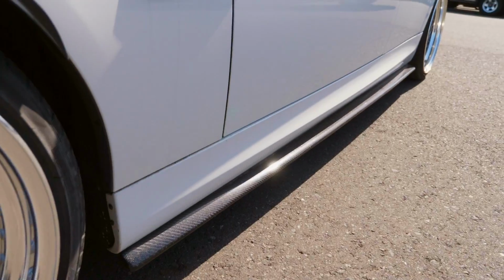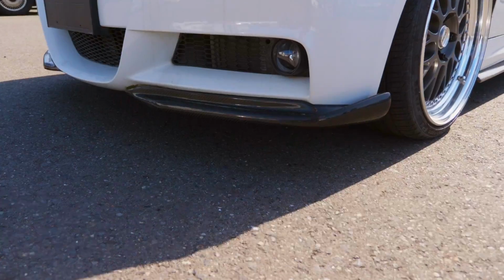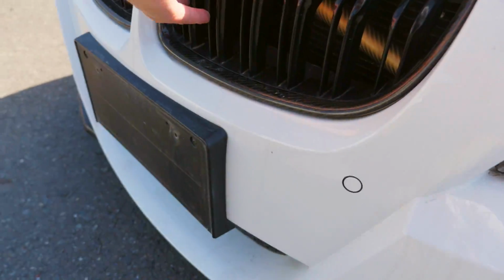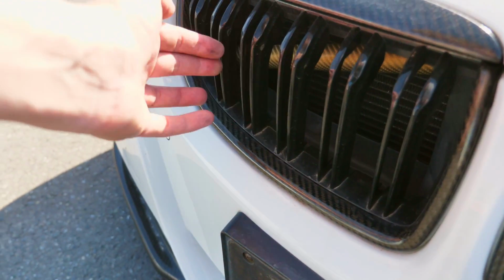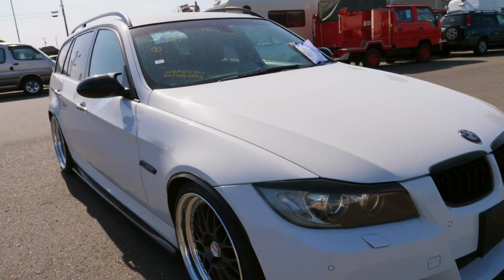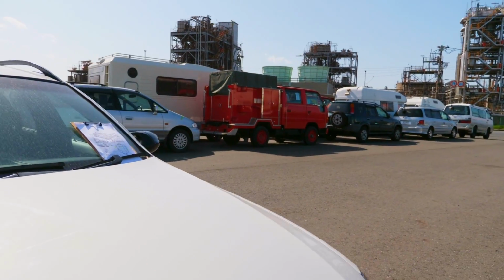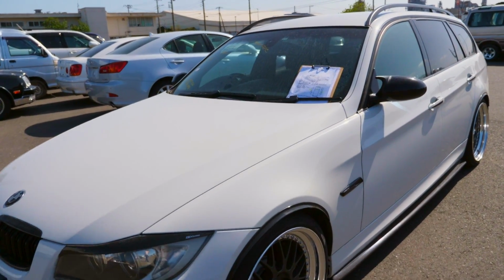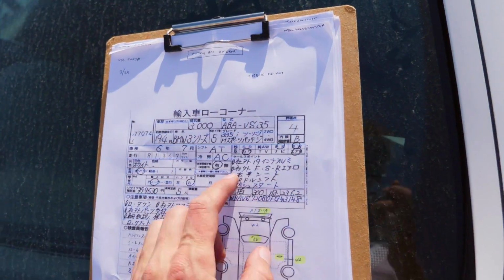Side skirts, darkened signals, eyelids, front bumper spats or front spoilers, carbon fiber around the grille, and an aftermarket grille with exposed, like, I don't know what you would call these. The fins are in a different design, I suppose. And little extensions over the fenders. The interior also has a bunch of stuff like that. We'll get more into details in a second. But let's see. Auction rate 4, interior B.